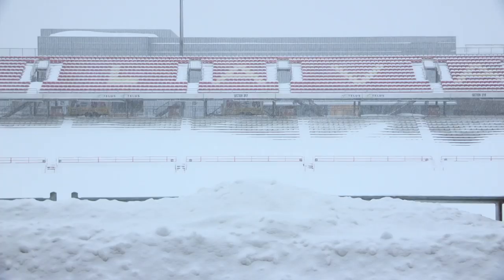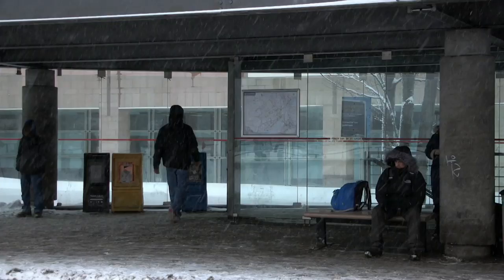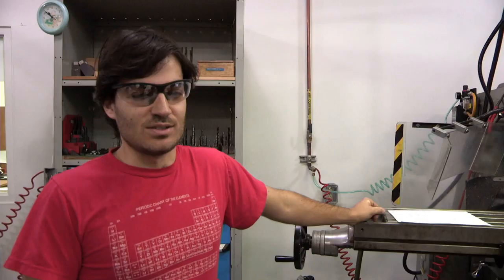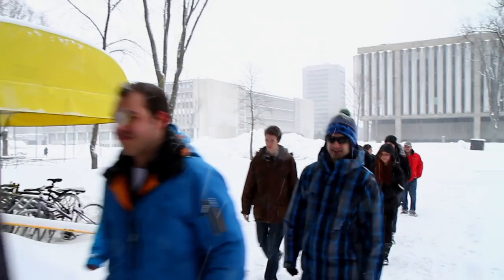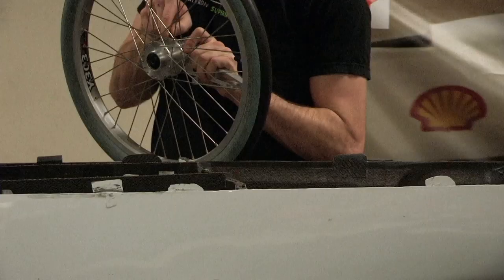In Canada, the winter weather drastically restricts testing. Quebec is known for having one of the worst winters in North America. We get snow and ice, and it's pretty much freezing all through the winter. So that's a big problem for us because we can't test the car outside. But the Canadians have planned for this.